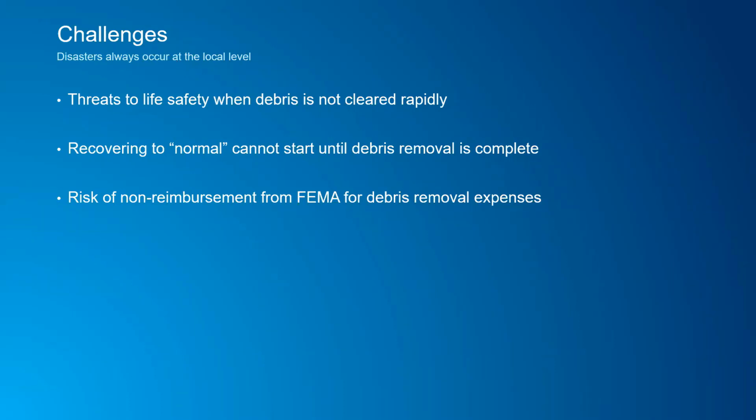When we started creating this solution, we spoke to a variety of customers who've used ArcGIS in this space to really understand the challenges they were facing and how we could potentially help them. And we came up with three common themes. The threat to life safety when debris is not cleared rapidly is real. Immediately after a disaster happens, one of the first things that happen is they clear the critical roadways, they clear away that debris and open that up for first responders that are going out to help people, whether to get those folks to medical facilities or shelters, or just give them a little help.